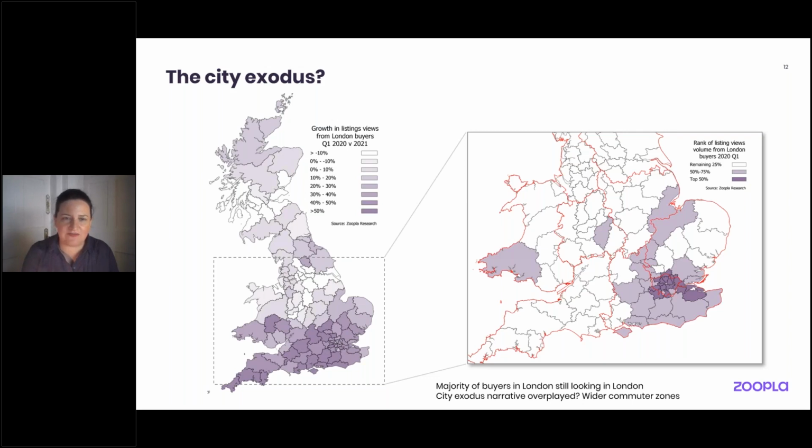So when you look at the left-hand map and you just see the growth in listings views, the growth in searches for London buyers, and where they're looking, it looks like a real Southern England picture. You see people from London really pushing out in every direction, right down to the south coast. But when you focus in and ask where the biggest proportion of searchers are looking, you can see it's a much more nuanced picture.